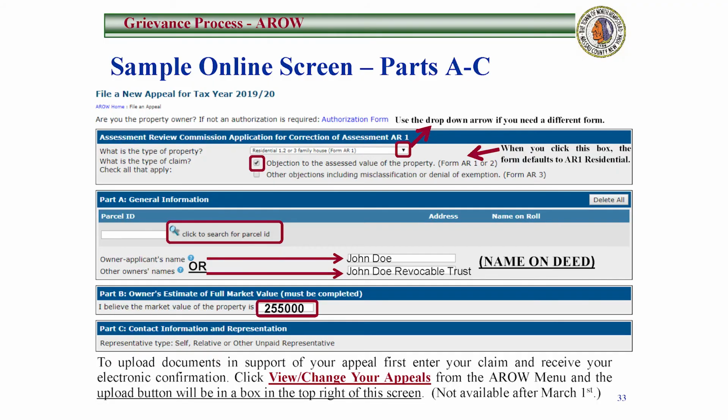Online, they combine AR1 and AR2, so that means anybody filing for a Class 1, 2, 3, or 4 property would click Form AR1 or 2. You click that. There's not going to be a problem with the tax year. It's just going to say tax year 2019-2020 now.